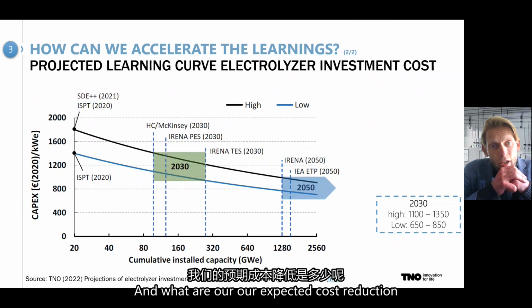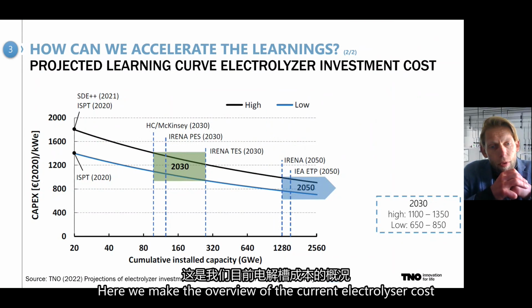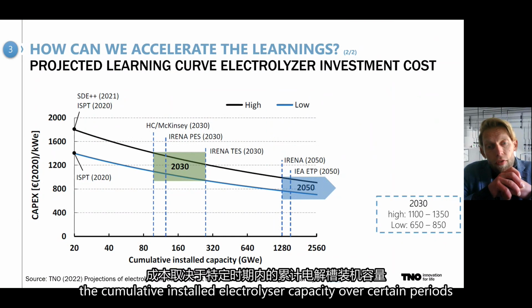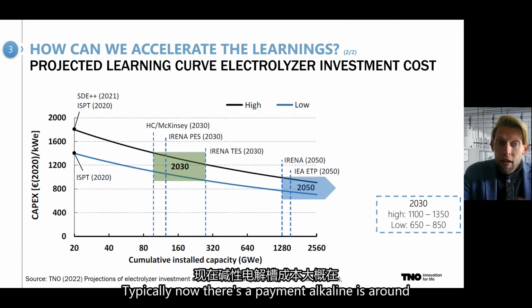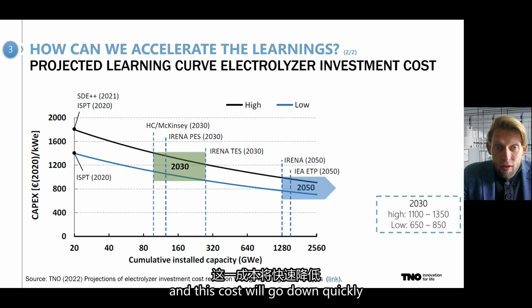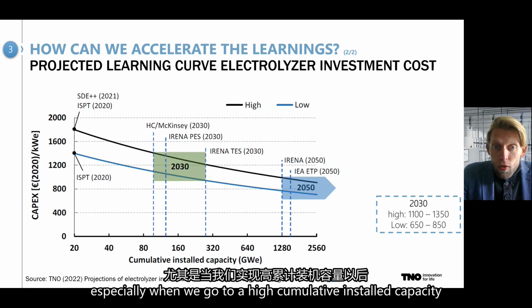And what is our expected cost reduction? Here we make an overview of the current electrolyzer cost, which obviously depends on the cumulative installed electrolyzer capacity over a certain period. Typically now PEM and alkaline are around 1.5 to 2 million per megawatt, and this cost will go down quickly, especially when we go to a high cumulative installed capacity.